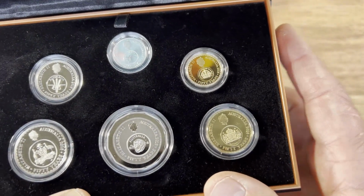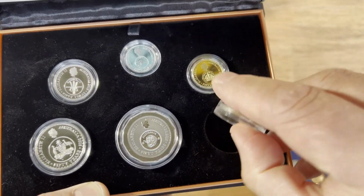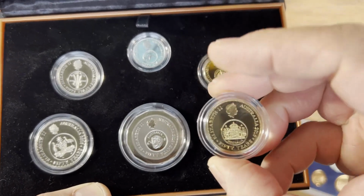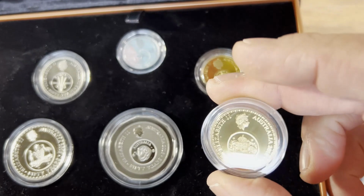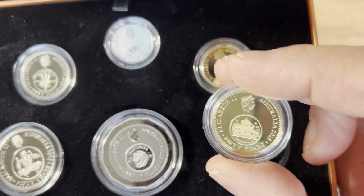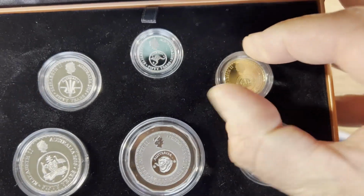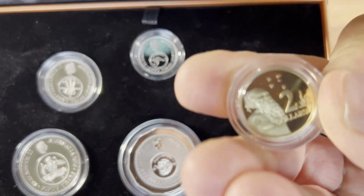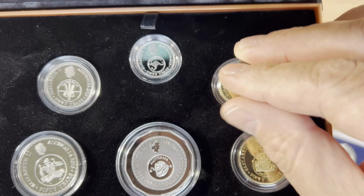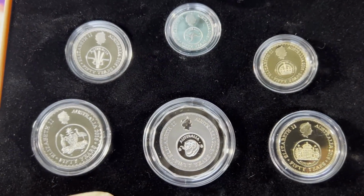But the key thing to this one is obviously the obverse here. You can see they've made it different. The reverses are all the same, but on the obverse, they've all got the old coinage in there. As you can see, you've got the Queen Elizabeth at the top, but then they've made it smaller, and go through all the different types of coins there. Obviously, up here, we've got the crown on the $2 coin. So very nice there with the crown. This one here, we've got the penny, and we've got all the other coins there, the sixpence and so on.